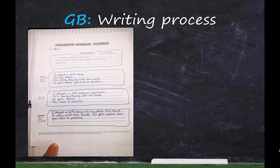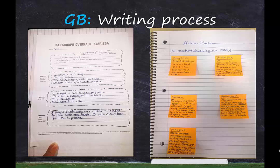This is a paragraph overhaul, which walks students through checking each sentence of a paragraph for syntax errors. This is one where we went around to revision stations related to Burnaby's icons. We picked 1 sentence from one of our kernel essays and wrote a series of more detailed sentences using snapshots, thought shots, action, senses, and a bada bing.